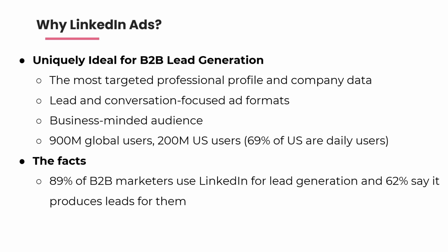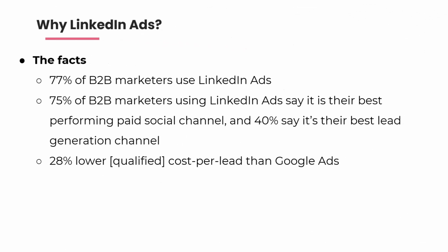89% of B2B marketers use LinkedIn for lead generation and 62% say it produces leads for them. Facts are 77% of B2B marketers use LinkedIn. 75% of B2B marketers using LinkedIn ads say it's their best performing social platform. 40% say it's their best lead generation channel. And 28% lower qualified cost per lead than Google Ads.